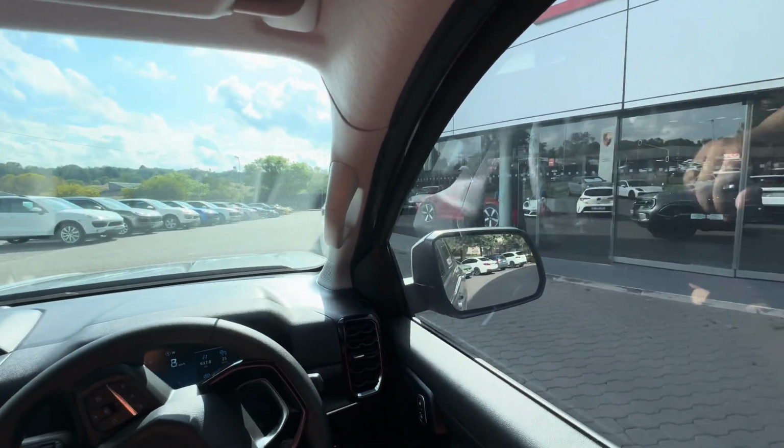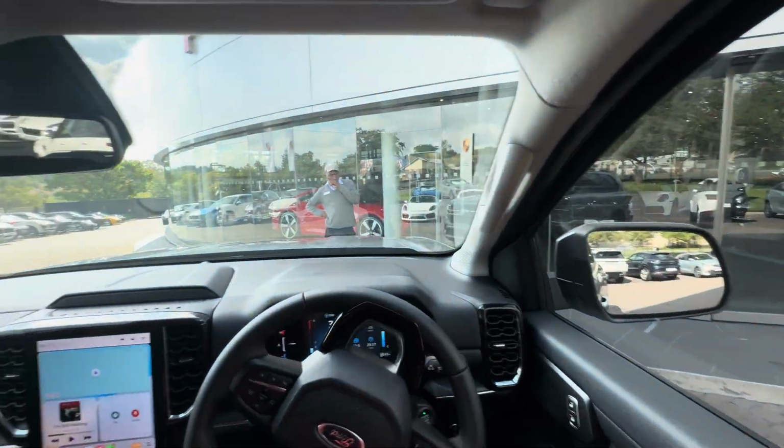Fortunately, it comes with a reverse camera as standard with high-resolution graphics.